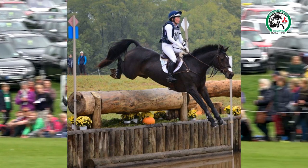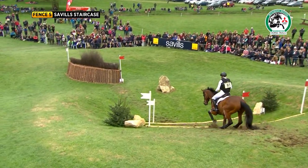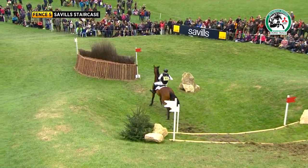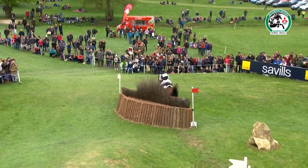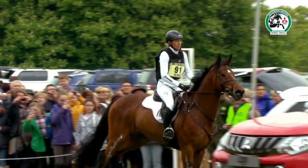Cross country is a test of speed, endurance, and the jumping ability of the horse. It is also a test of the horse's obedience to the rider and the conditioning of the horse.